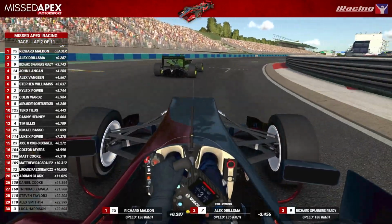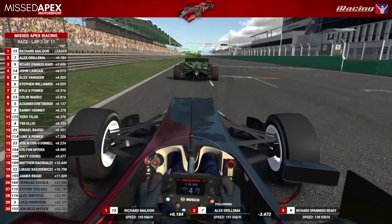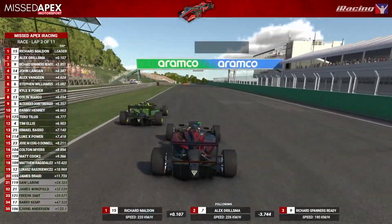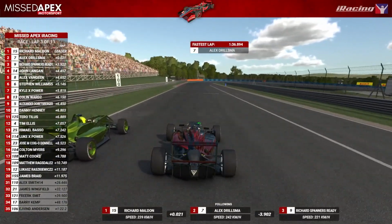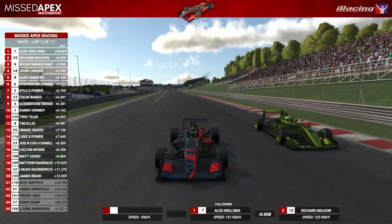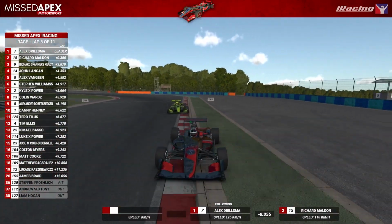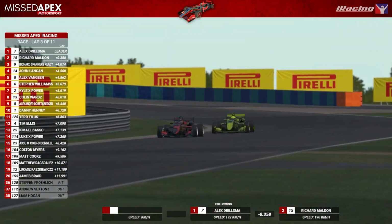Around the final corner we go. Jonesma sticking to the back of that number 15 green car, and he is most definitely in the slipstream coming down the front straight. I don't think Molden's going to fight him all that hard. Fastest lap of the race set by Jonesma as well, and down the inside he goes, and he takes the lead of the sprint race.